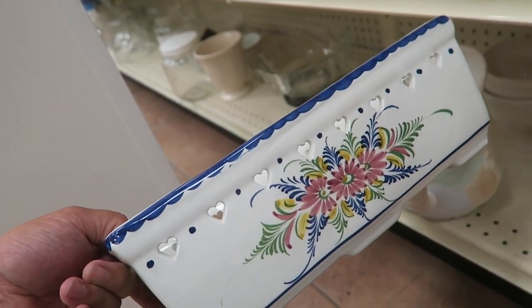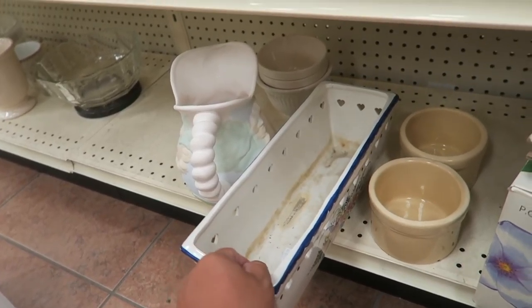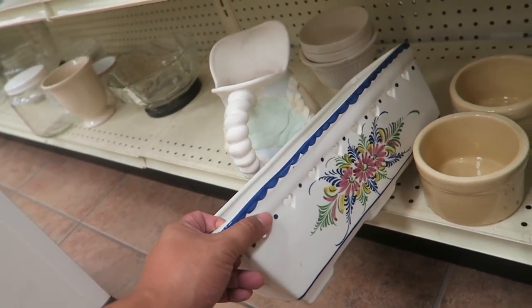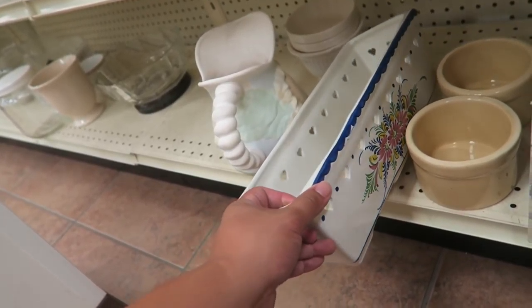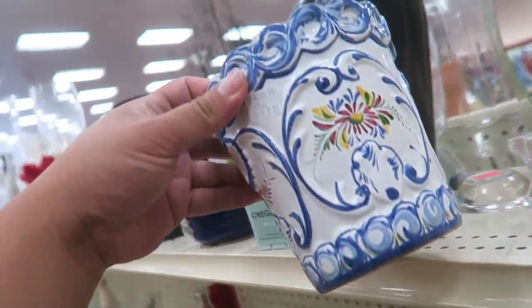I don't know if I like the hearts too much though. Like the hearts aren't my favorite on it. Not that I don't like hearts, but I just don't want hearts on this. I feel like it would be, I don't know, maybe I do like the hearts. Maybe I'm just being picky. Okay, no, that's cute though. I'm still thinking about that thing.